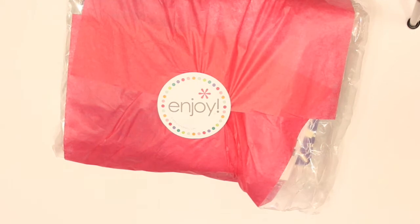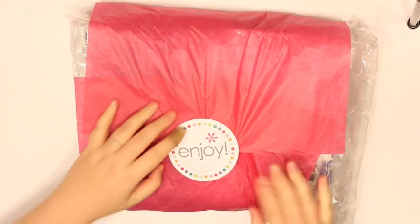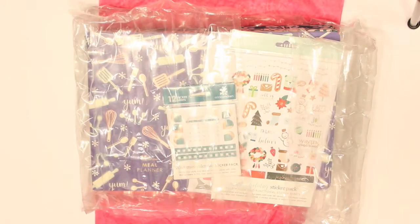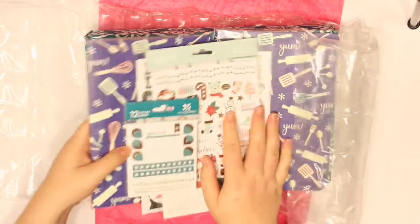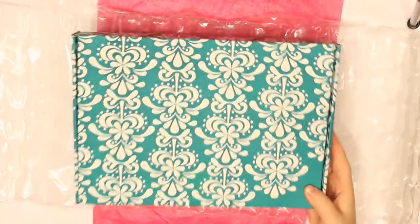Okay, so here's what the contents looked like. It came wrapped up in tissue paper and bubble tape. So you can kind of see on top the few little things I got. And here's the seasonal surprise box in this pretty teal color. So I'm gonna put that aside for just a second while I show you the few things I hauled.